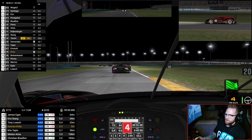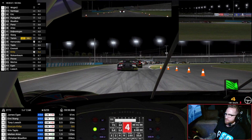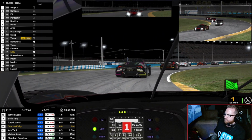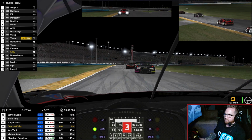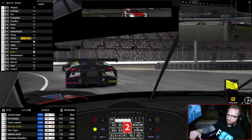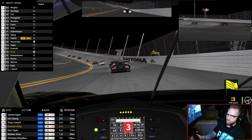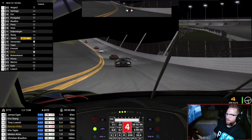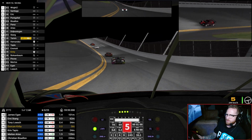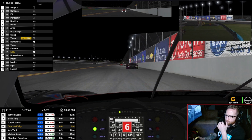Wow. It's a block and a half as well, isn't it, in front? So I don't know how many people caught up in all that are still running. If they are, they've got damage, you would suspect, so we may pick up a couple of spots based on that.